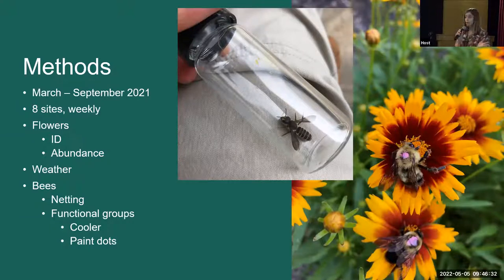And then for the bee catching itself, I did something called a variable transect walk method, which was essentially I wandered around my sites, and every time I saw a bee on a flower, I netted it. And then from there, for my smaller bees, such as shown here in the vial, that's a small black solitary bee, I identified it into a functional group, such as that, or for example, the bumblebee species.